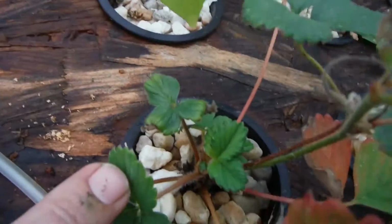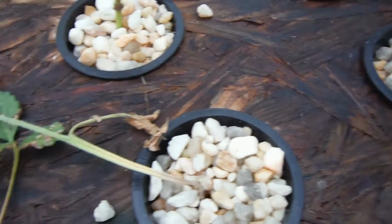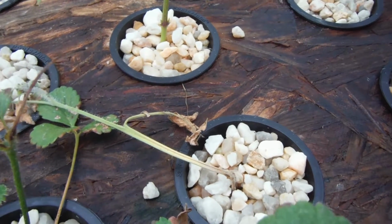Yep, lots of new growth right down there, looking good. But one other thing that didn't make it, my sucker. I usually have great luck with suckers, and in the last video I said, I don't think it's gonna make it. And the next day I came out and it was laying down like that.